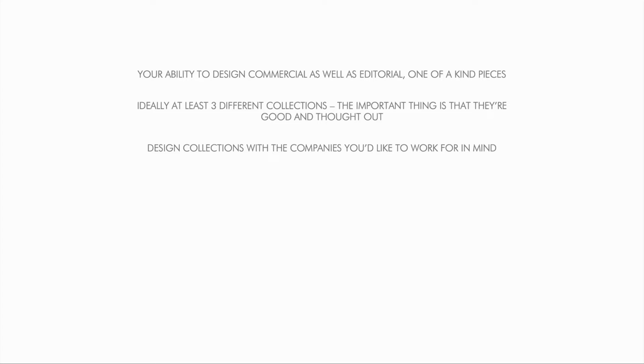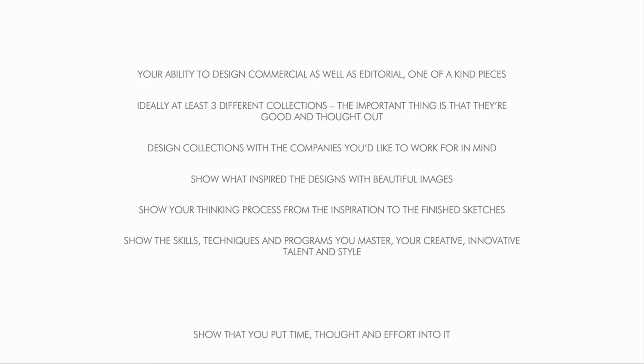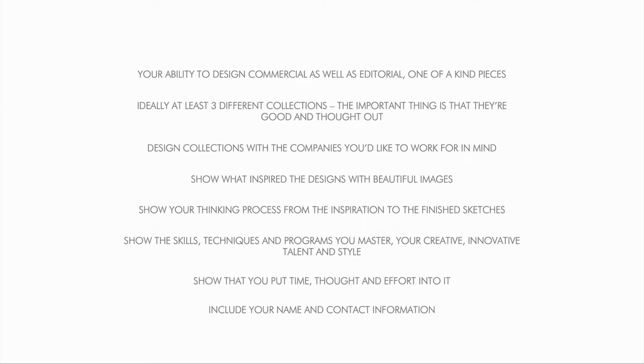Design collections with the companies you'd like to work for in mind. You need to raise the odds that they'll think that you'll be a good fit for them. Show what inspired the designs with beautiful images. Show your thinking process, from the inspiration to the finished sketches. The skills, techniques, and programs you master. Your creative, innovative talent and style. Show that you put time, thought, and effort into it. Include your name and contact information.